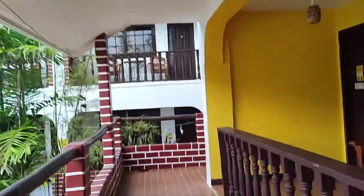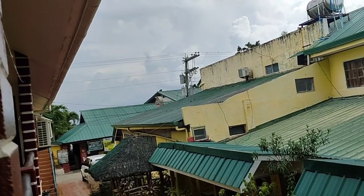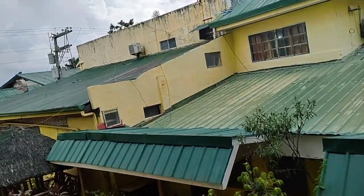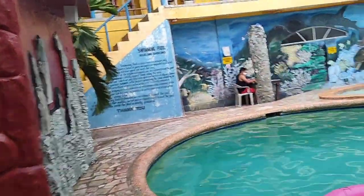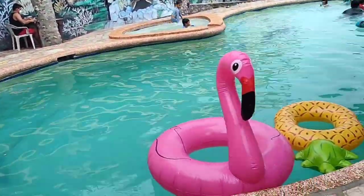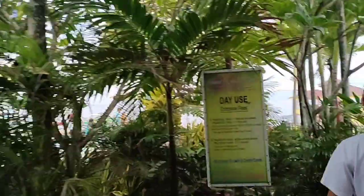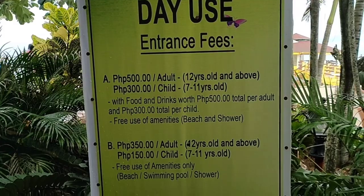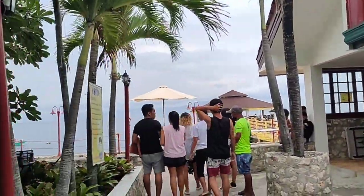So this is the area, and all these other rooms belong to the Cabana Marina Hotel and Villages. So they have restaurants as well that I might show you later. So this is the restaurant and the swimming pool for the Marina. So there's still more rooms over there. Still more rooms. Okay. And then this is the restaurant. Wow, it has been changed.